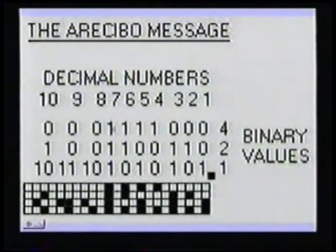This column only has a single 1 digit with a value of 4, so its number is 4. But this column has 2 of the 1 digits with values of 1 and 4, so the total number is 5. Here we have ones with values of 2 and 4 for a total of 6. And here we have 3 ones with the values of 1, 2, and 4 for a total of 7.